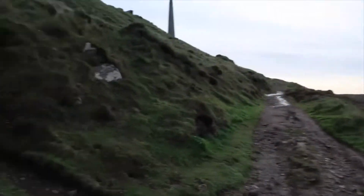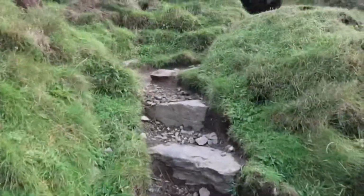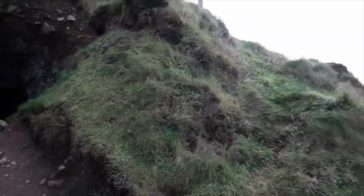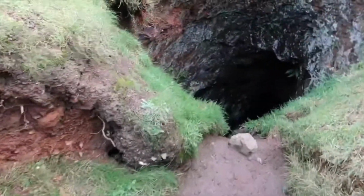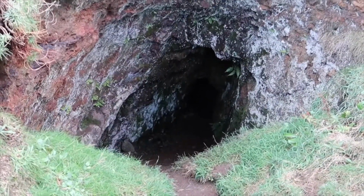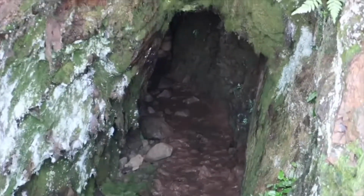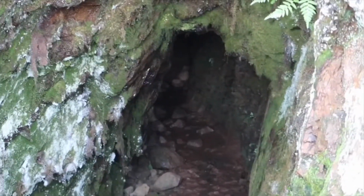So we've just come from up there. And there's this thing here that I don't know what it is. So we're going to go up these little scary looking stairs. Hopefully I won't fall over and die. Oh, it looks like a hole or a cave, or maybe it's part of the mine. Probably part of the mine. Oh, it doesn't go very far. See if I can get a bit more light in there. There you go. Does look like it goes quite far down.